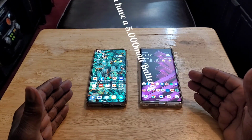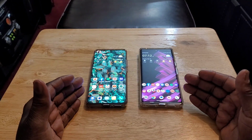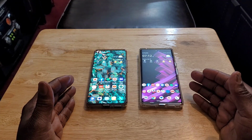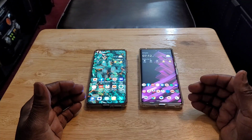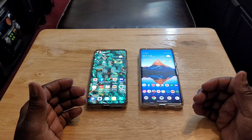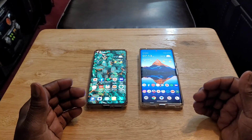Next, both have a 5,000 milliamp hour battery. Now, with both of these, honestly, with moderate to heavy usage, I'm getting a day and a half. I don't really count screen on time because that varies. I go by how long the battery lasts me overall. And with moderate to heavy, because that's the way I use my phone, I don't really use my phone lightly. Moderate to heavy, a day and a half.